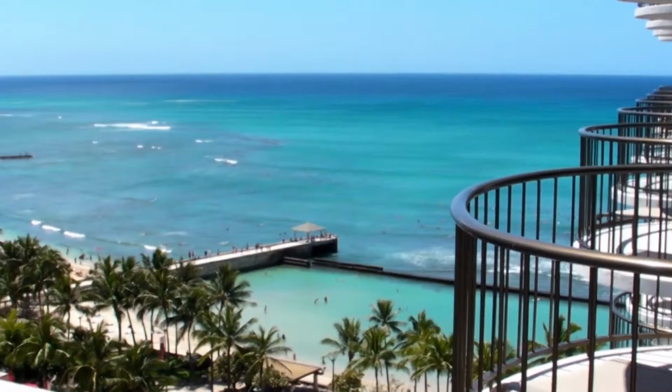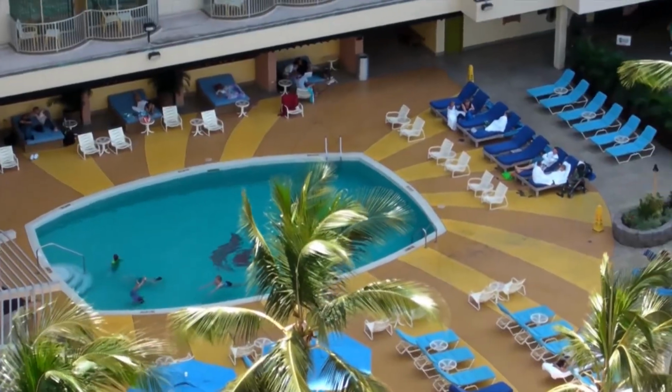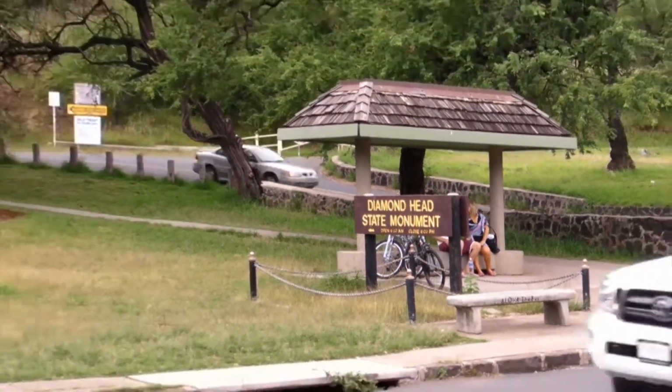Carrie, do you remember that time we went to Waikiki Beach? I loved Honolulu, and that hike to Diamond Head was fantastic. We're staying right in the heart of Waikiki Beach, and what a beautiful view from our balcony. This is a short stay, so we're getting out early and hiking over to Diamond Head Volcano.